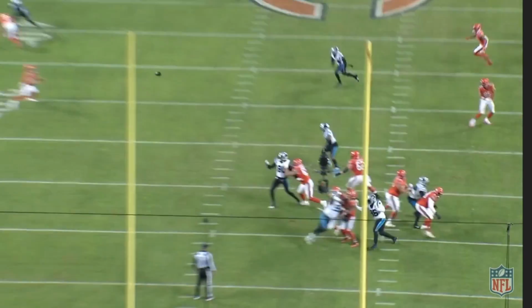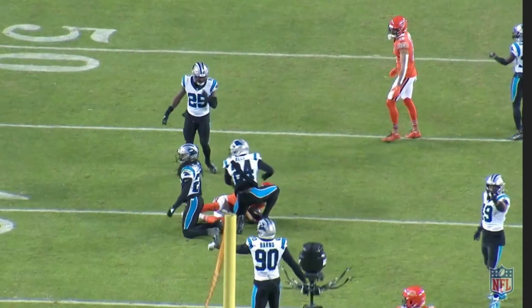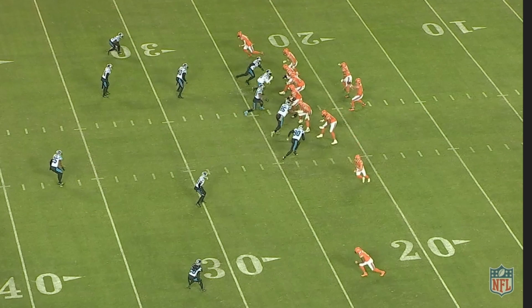Now, I know the ref probably doesn't know this. He just sees the bizarre contact down the field. I get it. It's not easy to be a ref, so don't get all sensitive. If you are a ref, I appreciate how hard the job is, and nobody wants to do it. But come on now. This is a terrible call.